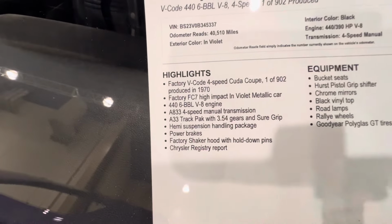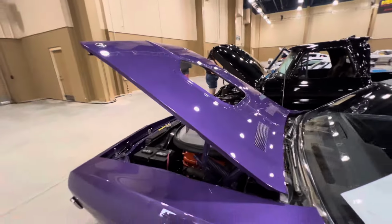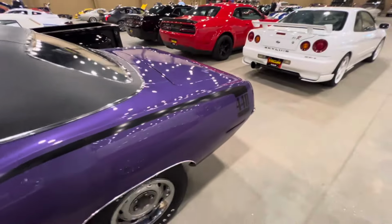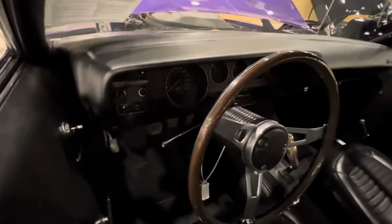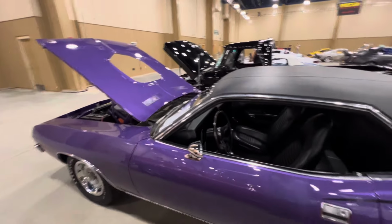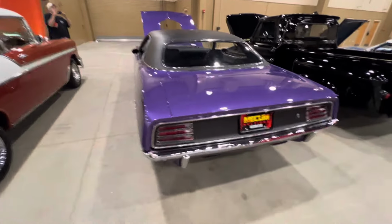It's a track pack 3.54 Dana 60 up under the back of it. I like the way this car's optioned. It's nice. In Violet. I always want to call it Plum Crazy purple. But it's got a pistol grip with no console. These cars were made to go drag racing then. They came out with this six barrel. They hit the drag strip with slicks and headers and super stocked these cars.